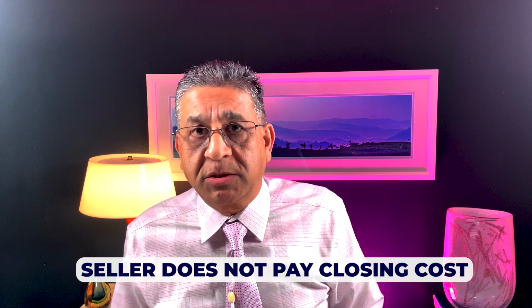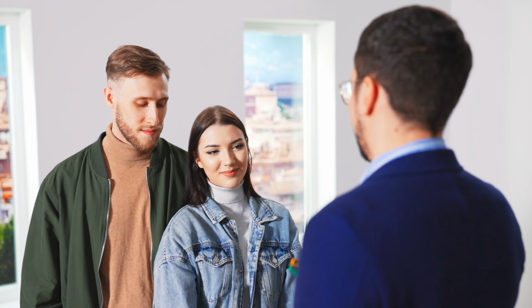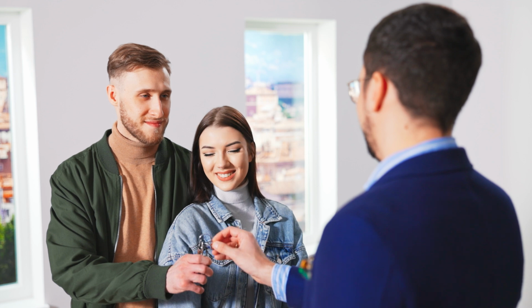But what happens, here's the second bonus point, and thanks for sticking around. The second way you can do it is if the seller does not pay any closing costs because the market is very hot right now and he has other buyers that are going to pay the full price. The other thing you could do is, let's say you only have the down payment of $14,000 for this example and you're short $15,000.